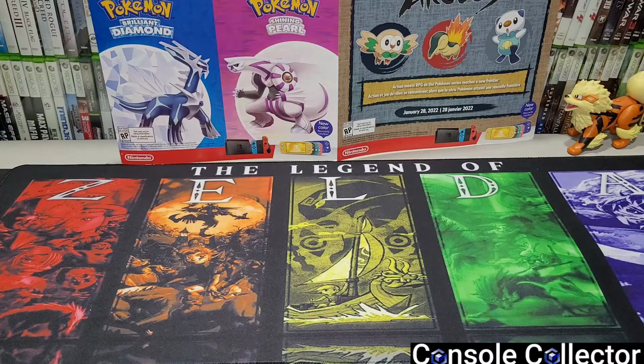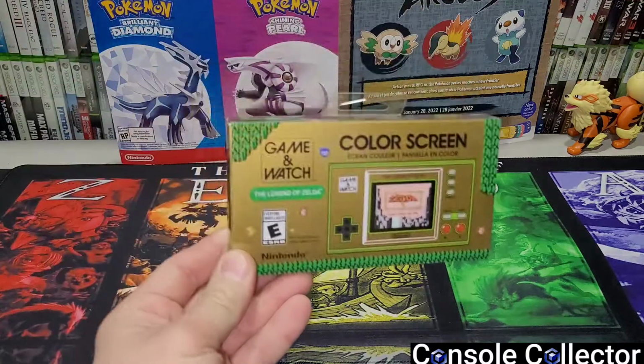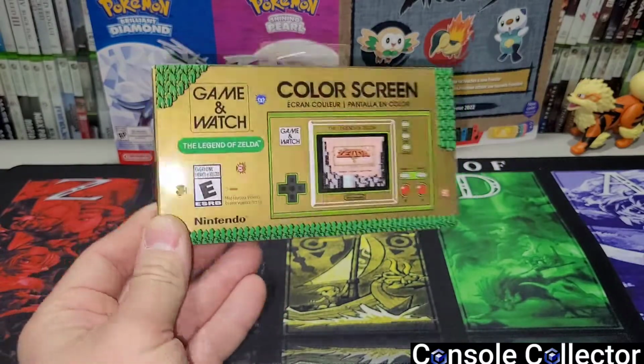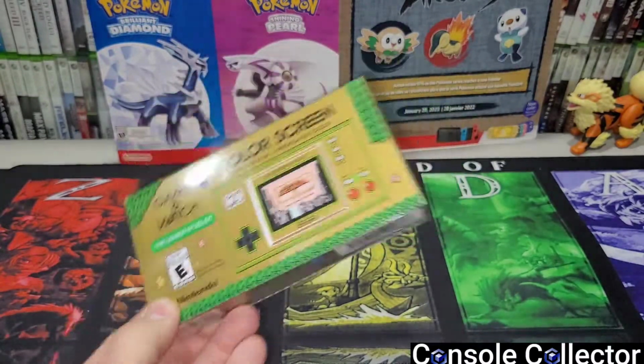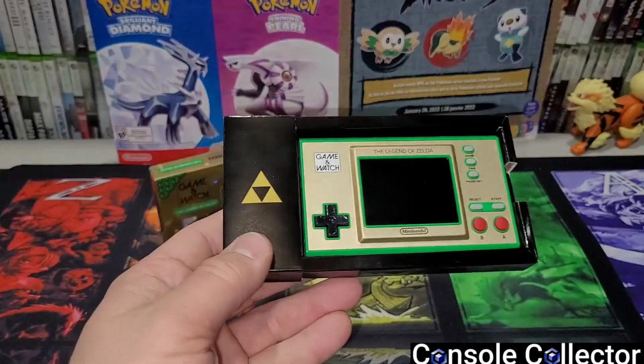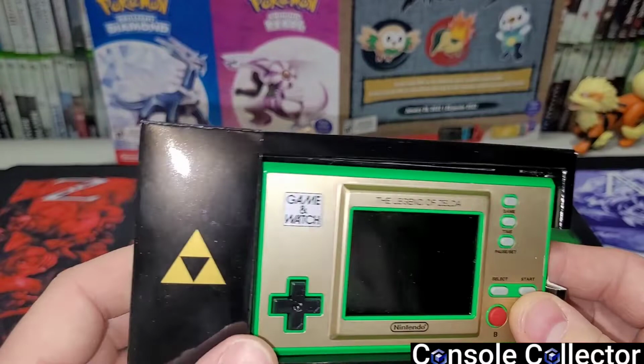Another pickup. Most of you probably know this came out. This is the Game & Watch Zelda. I actually pre-ordered it and it took forever to get here, so finally got one. I actually picked up two. I got a sealed one there, and then of course I had to have an open one. And this thing is so cool. I like how it has the little holder.